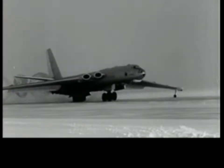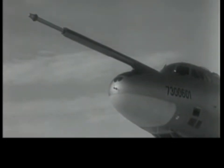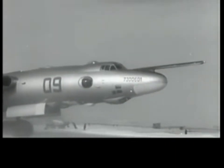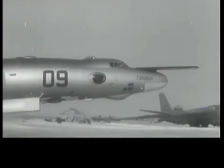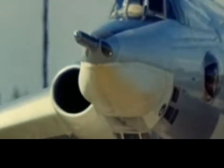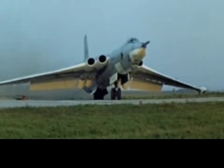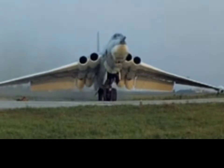It lacked the range to reach the continental United States, and experiences in the Korean War demonstrated piston engine bombers were extremely vulnerable to jet fighter interception. With the advancement of Western jet bombers like the Boeing B-47 Stratojet and Vickers Valiant, Vladimir Myasishchev was directed to construct a strategic bomber.